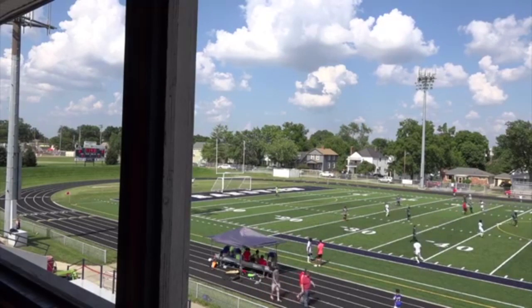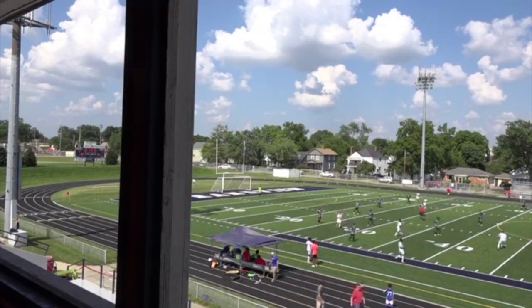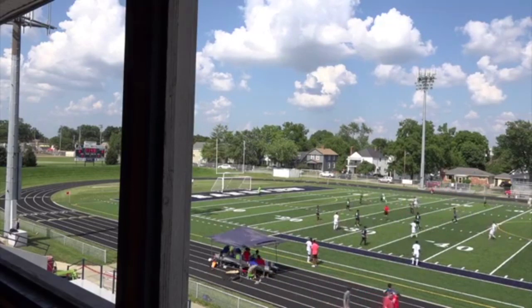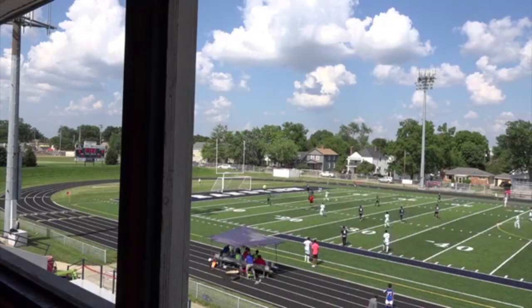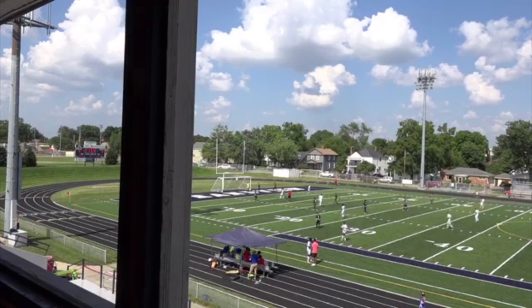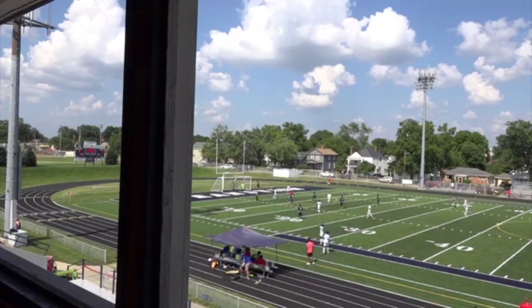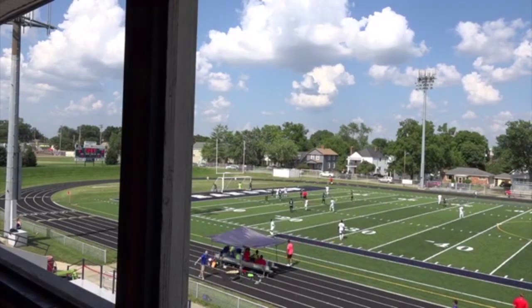For those of you interested in this game, FC Columbus just plays the ball really easy, long pass right there looking for a finish, but it doesn't get to it. It was a good trap. I mean, at that speed, that was very, very tough to do. Corner kick, FC Columbus.